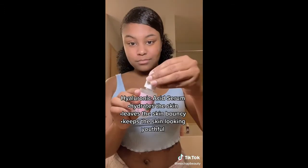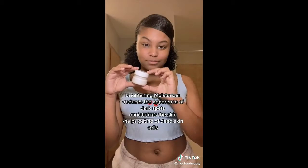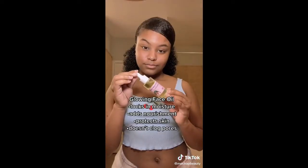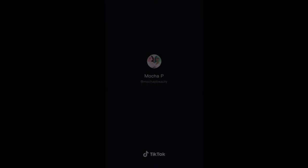Next is our Hyaluronic Acid, and this adds hydration to the skin and keeps it looking fresh and bouncy. After that, I'm going to use our Brightening Moisturizer. This adds moisture to the skin and also reduces dark spots. And last but not least, our Glowing Face Oil. This adds that extra bit of glow and lots.